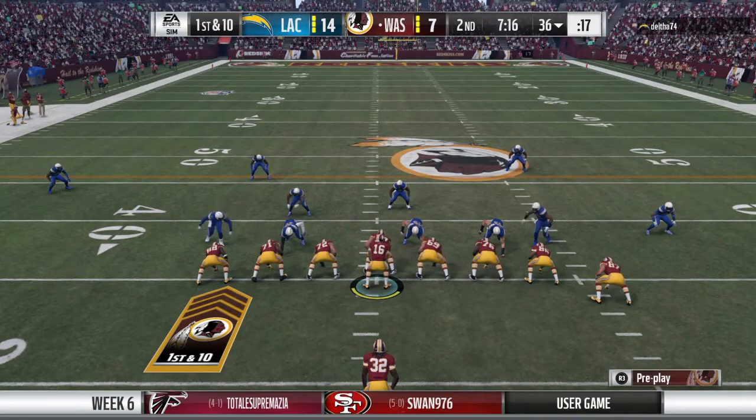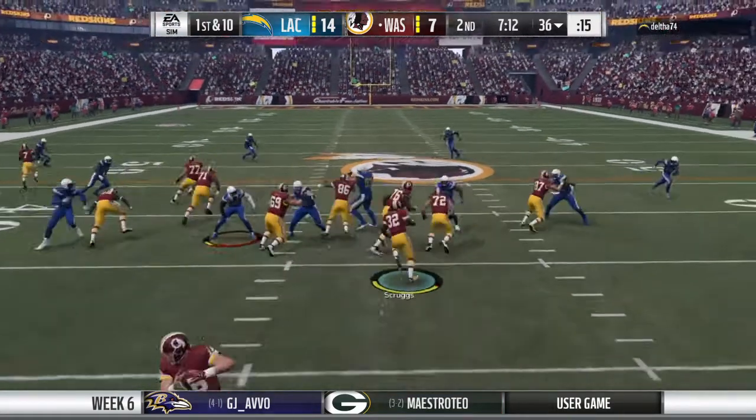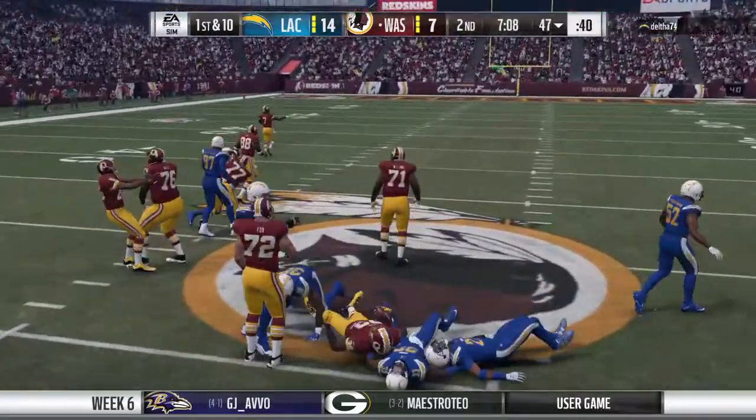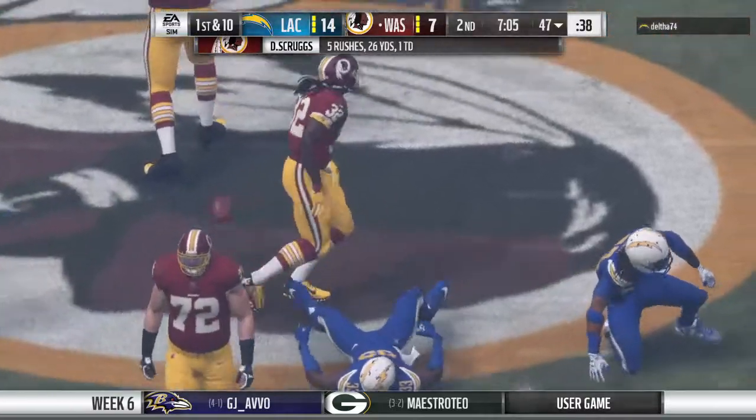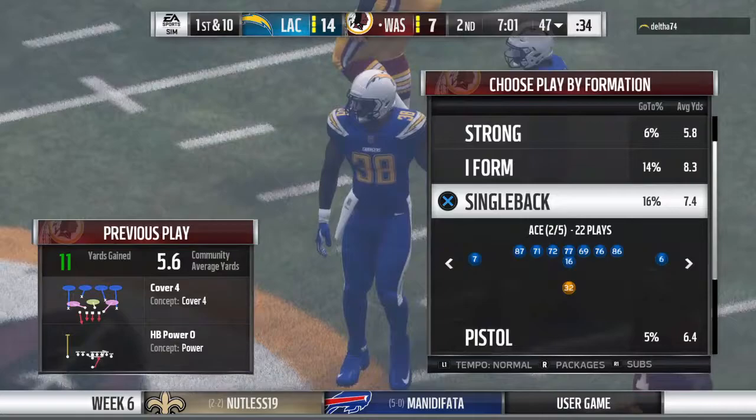Here we go now. Green 39. And he'll give it here to his running back, and he's able to get this one across the 45 before he's brought down. A nice pickup there of 11 yards, and it'll move the sticks.